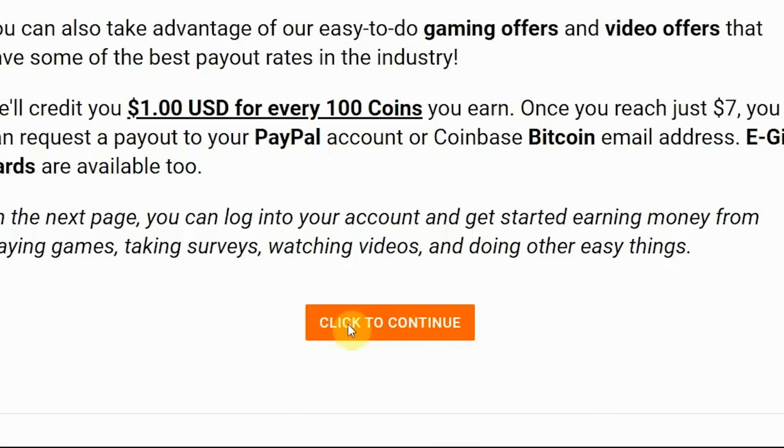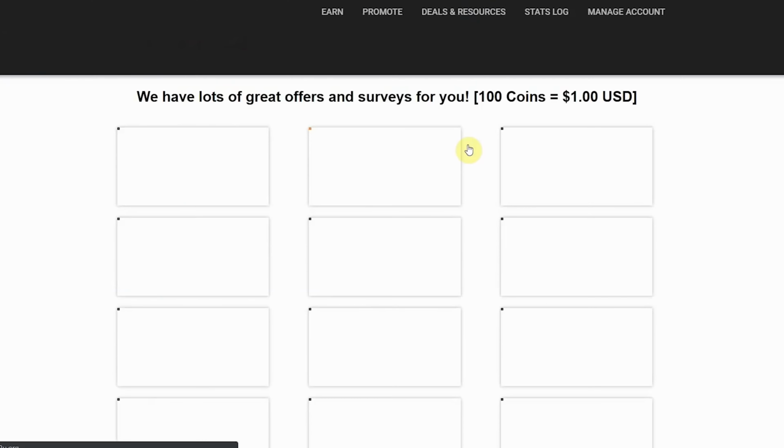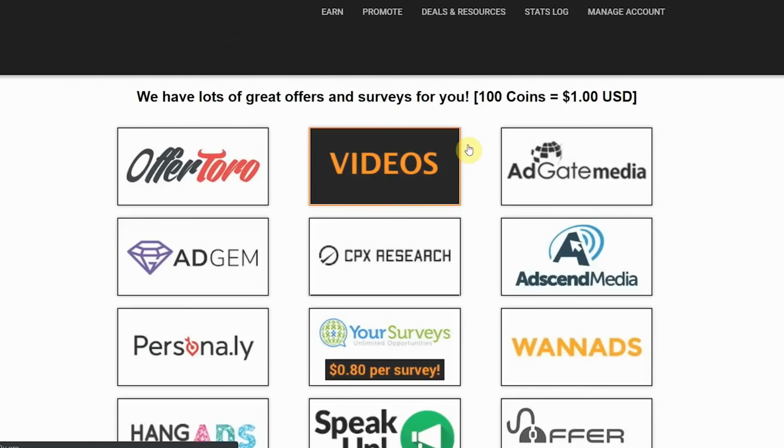Once you're done clicking that, you can then log into your account. This is what the dashboard looks like. Very easy to navigate. You can see here that they gave me my $1 sign-up bonus already. You can also see right here the earning potential that you can get by completing the offers. Go and check this section right here and see the companies and their offers which you can complete to earn big money on this website.